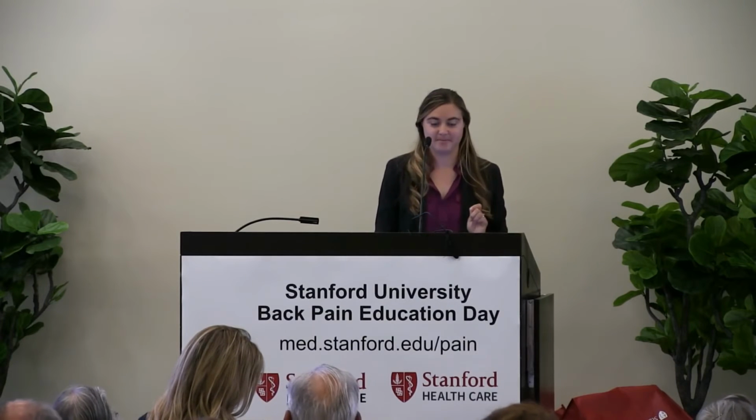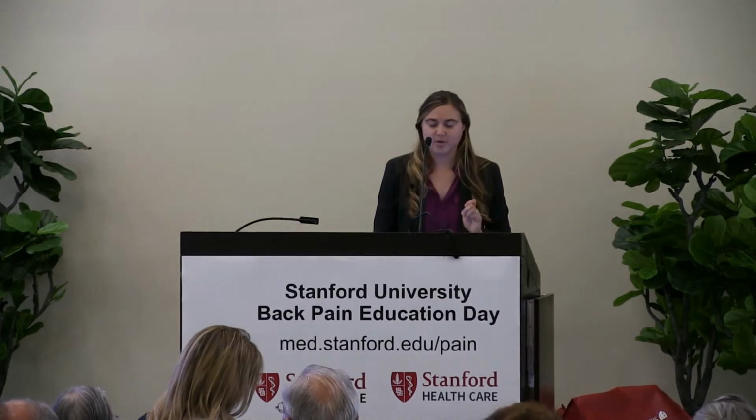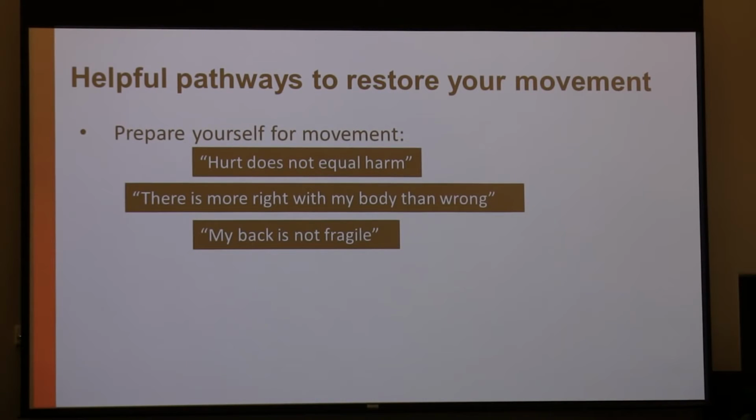So how can you restore your movement, especially when you have pain, right? One thing I like to tell patients is to have thoughts that hurt does not equal harm, right? So you've been told to rest in the past, but there's actually more right with your body than wrong, and your back is not fragile. A lot of people come in and say, I can't bend forward. I haven't done this in a long time.